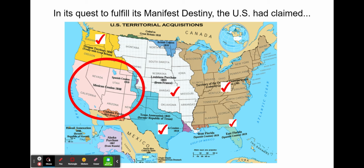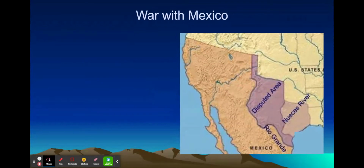That's the last section needed for the US to fulfill its manifest destiny, to own all the land from the Atlantic Ocean over here to the Pacific Ocean over here. Let's today hear the story about this section of land. Ready to get started? All right.